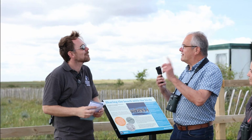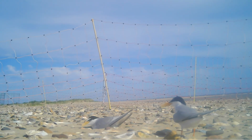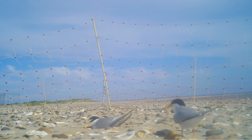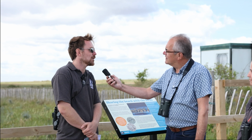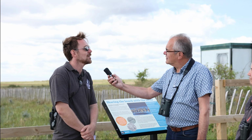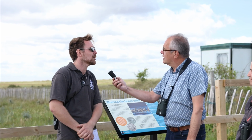You've mentioned one of our key species we're going to talk about today, little terns. How important is it to look after the nest site here for little terns? Yeah, it's very important. Historically in Lincolnshire there were 9 breeding sites for little tern, and now we're down to just 1 breeding site in Lincolnshire. Just one? So Gibraltar, here? Yeah, that's it. Gibraltar Point's now the only breeding site in Lincolnshire.